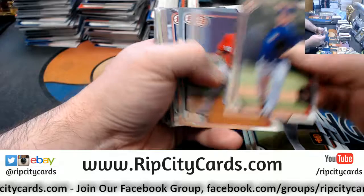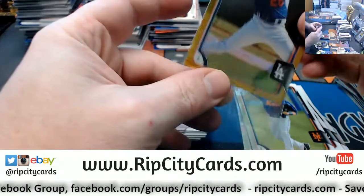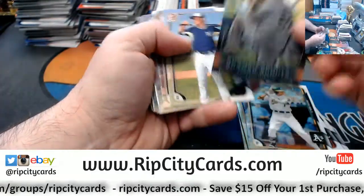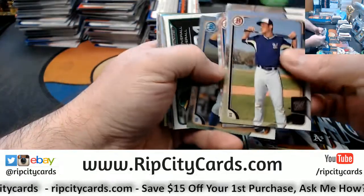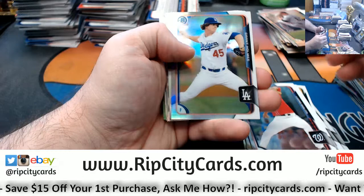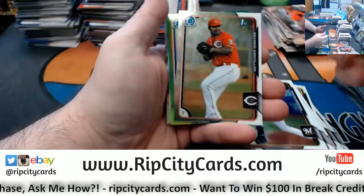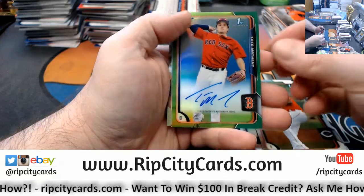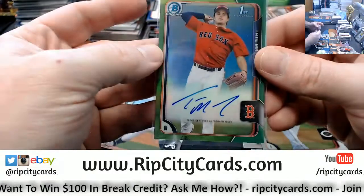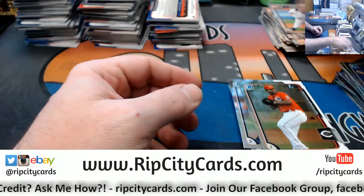Almora refractor for the Cubs. A gold Jose De Leon refractor for the Dodgers. Grant Holmes refractor for the Dodgers. Green refractor, maybe some ink, hopefully. And it is Tate Matheny, not the Red Sox that we wanted to have a green refractor autograph of. Right team, wrong dude.